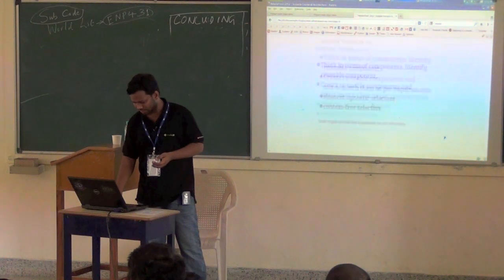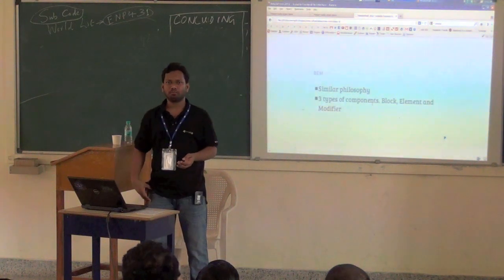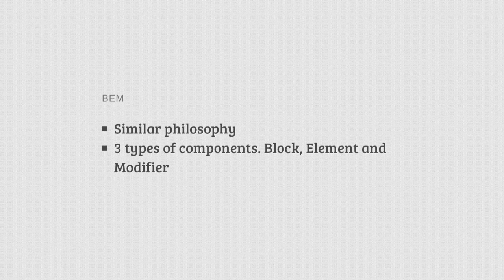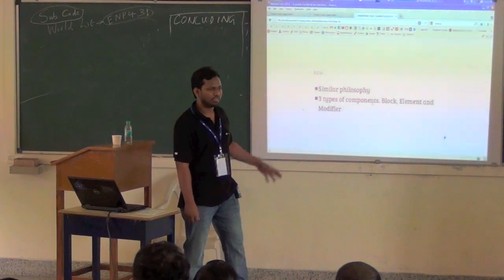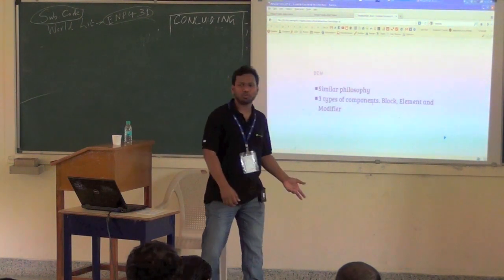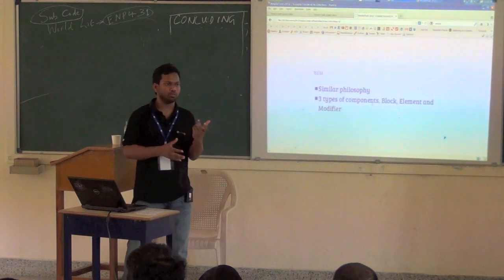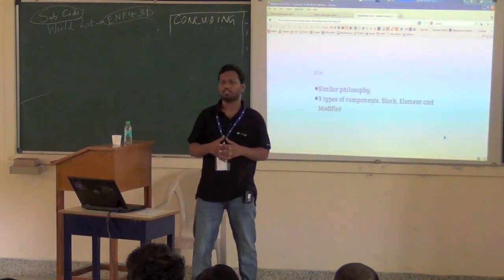Finally, there is one more. Do we have time? Or we have 10 minutes? Oh, we have. There is one more method called BEM, which stands for Block Element Modifier. I haven't researched much into it, but it has more or less the same philosophy. Identify a pattern, identify a reusable component, style it, and mix and match with different components and reuse it.